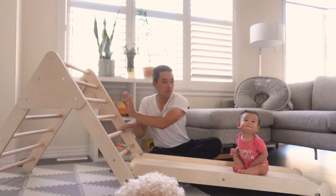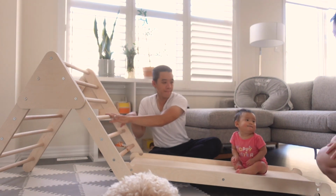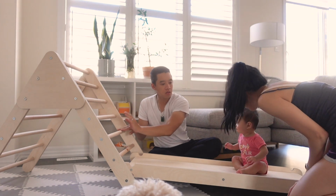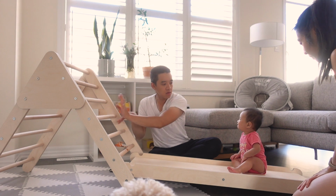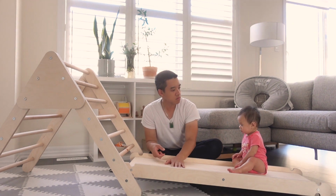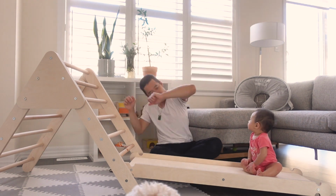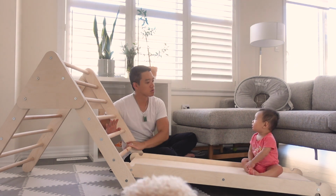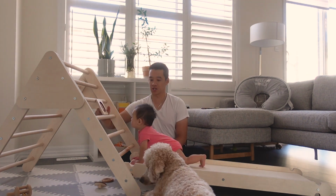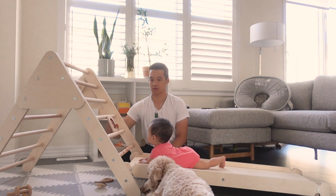This was the second day, so we put the slide out to see if she would show any interest in that, but again, she seemed a little uncertain about what she wanted to do with it, so she just sat there for a little bit. Eventually we took out some of her toys and put them further up the slide, and she ended up crawling towards them.